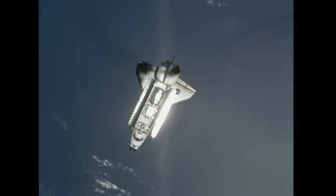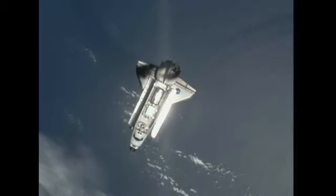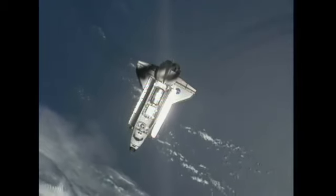But Discovery holding right at 650 feet away from the station. Station, Discovery on the big loop, 650 feet. Station copy.